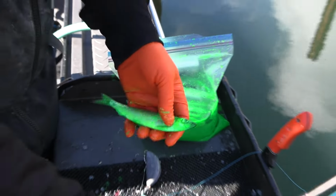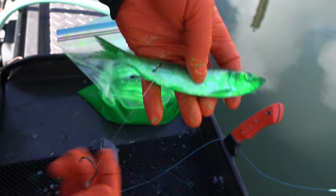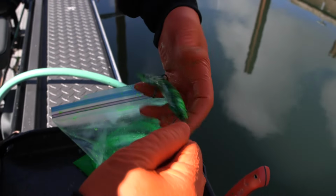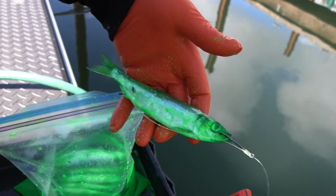So I'm gonna rig this up really quick. Tail hook in the back end, the front hook right through the nose, just like that. So it's pretty simple. So when that thing's going down, this thing's actually gonna be spinning and moving across the drift on the very bottom.